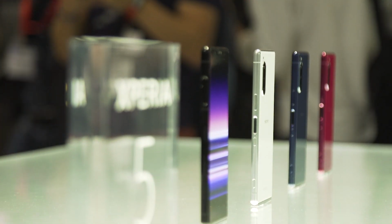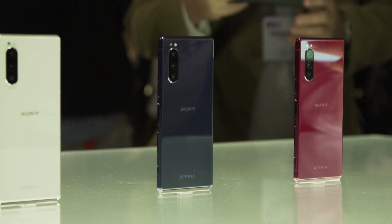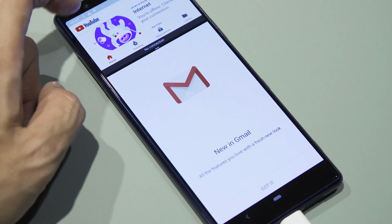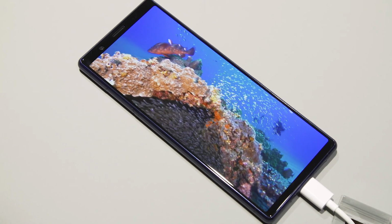When the Xperia 5 launches, it'll come in 4 colors: black, white, blue, and red. But for now, availability details are really rather light. We have no information so far on US availability or pricing, but what we do know is that it'll be coming to the UK on October 4th, so next month, pretty soon.